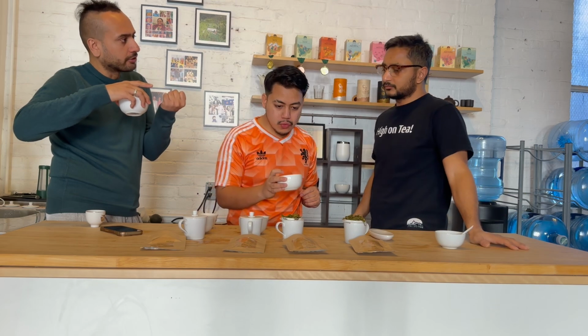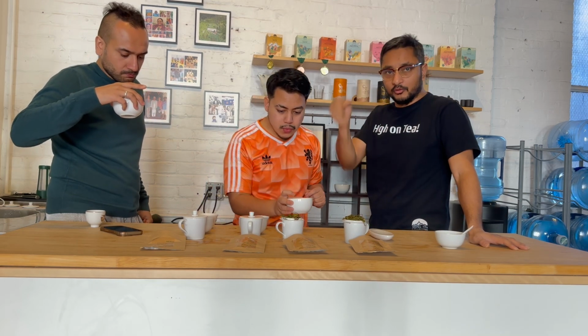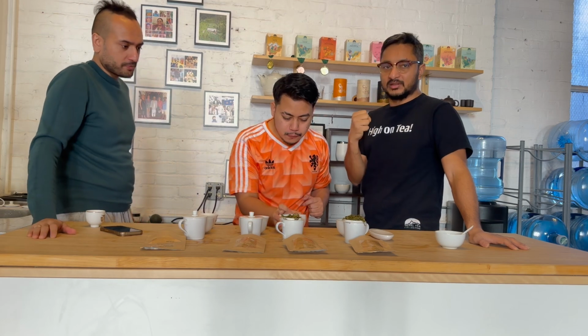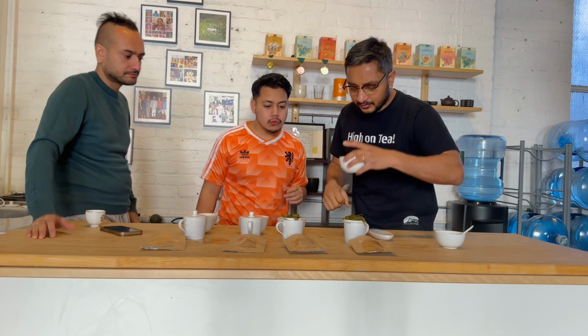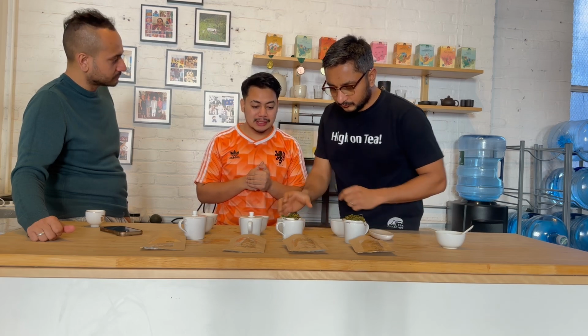It did hold though, right? It definitely holds. So basically, when you brew this at about 170, 180, it should really give you those nice buttery, sweet notes, along with some of those greenish notes. But it's very light bodied, and it goes down almost like hot water, but with green tea character.